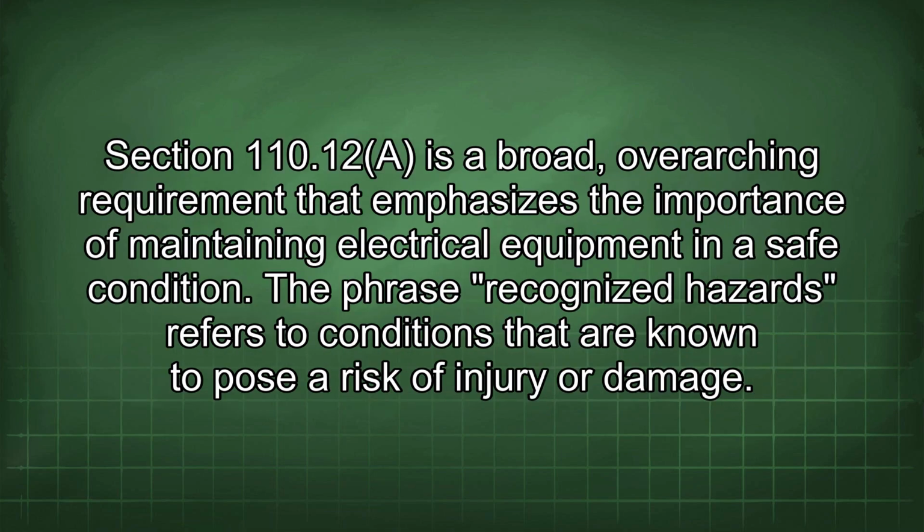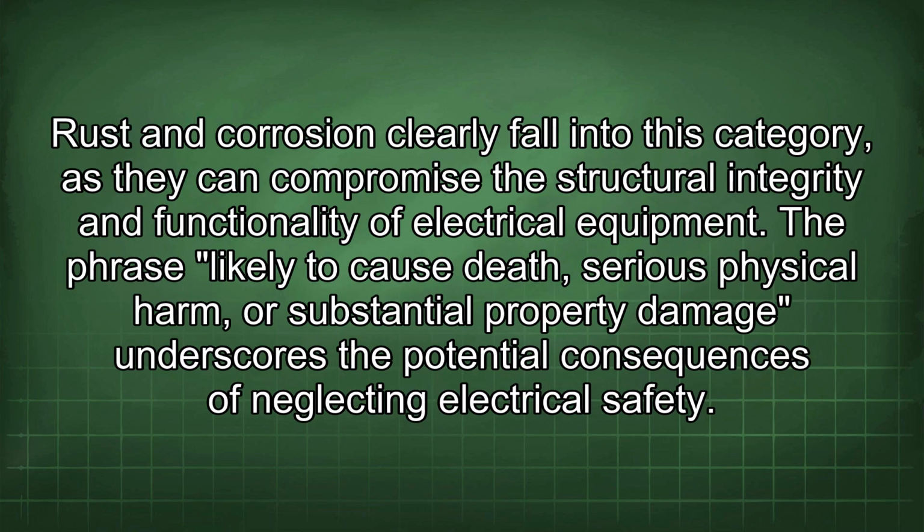Section 110.12 is a broad, overarching requirement that emphasizes the importance of maintaining electrical equipment in a safe condition. The phrase "recognized hazards" refers to conditions that are known to pose a risk of injury or damage. Rust and corrosion clearly fall into this category, as they can compromise the structural integrity and functionality of electrical equipment.